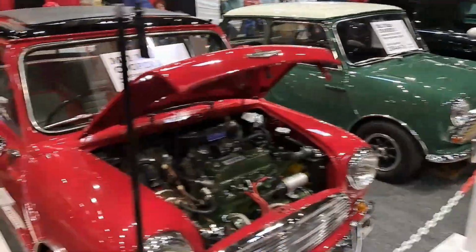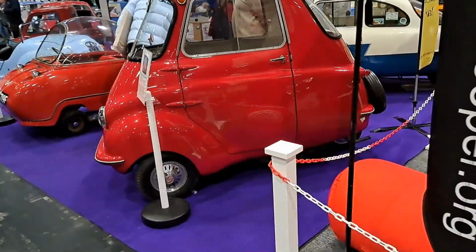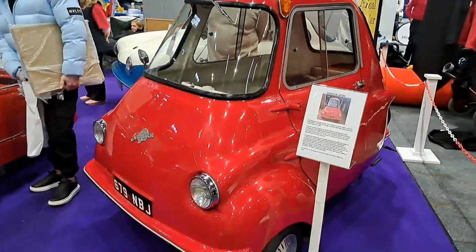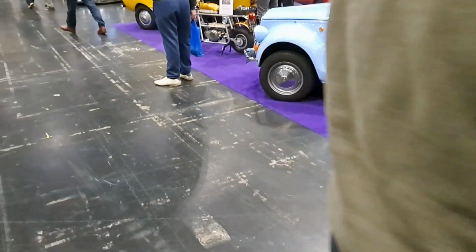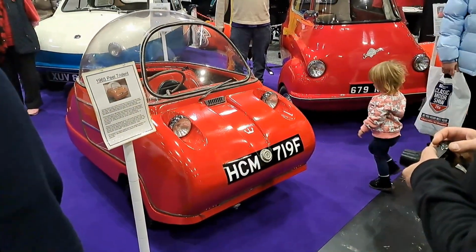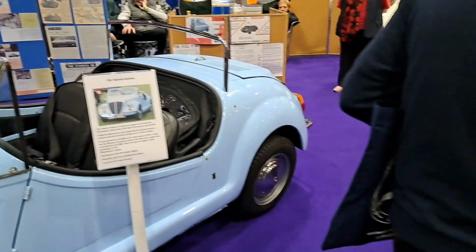We need to actually finish off the microcar stand though. We didn't do that. Tiny little thing. What on earth is this? It's a scooter car. I have seen one before, but there are only a few of these left. This is a 62. They sort of made them for people who thought a Mini was expensive, I think. Peel Trident, yes, a sort of sports version of the Peel P50, and it's a two-seater. I wouldn't want to try one of those though.